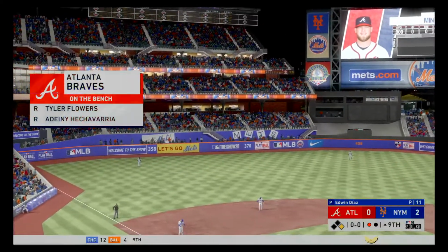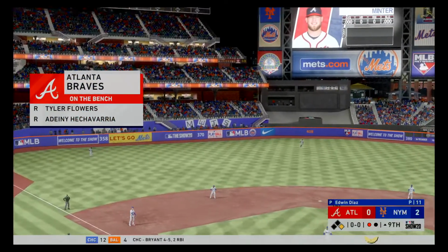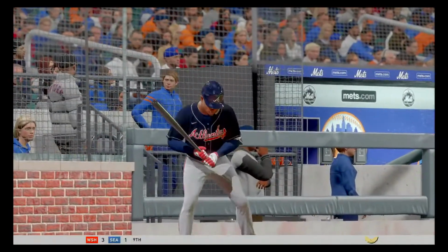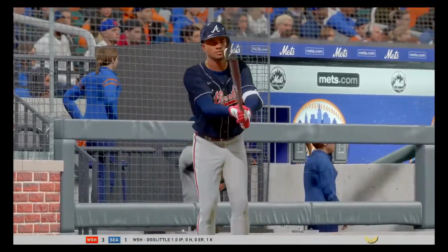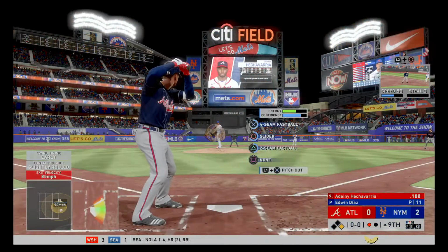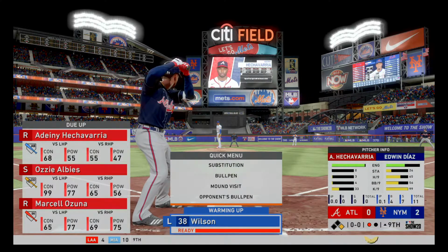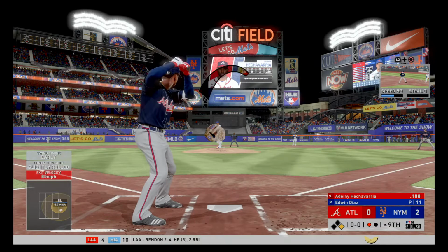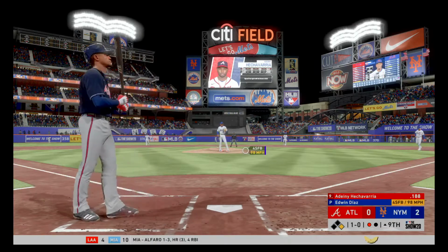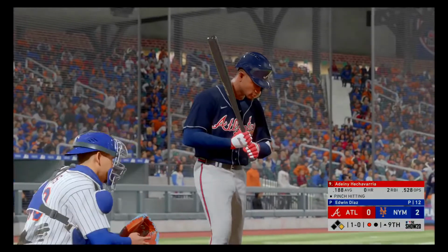Now batting. Might be time to see a pinch hitter, and if that's the case, here's what remains on the Atlanta bench. Adeiny Echeverria will be called upon here to hit with the game on the line. Now a fastball that couldn't quite find the zone. It's ball 1. And he's looking to get it going. Off to a bit of a slow start this year.